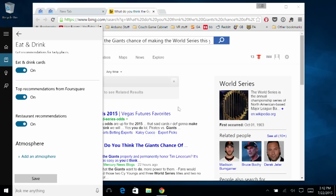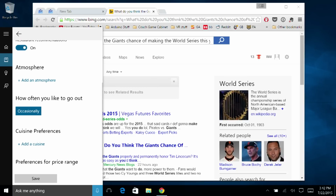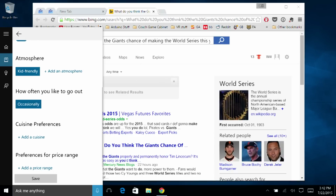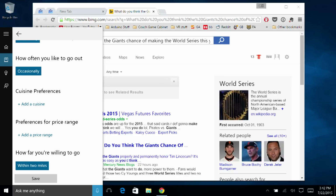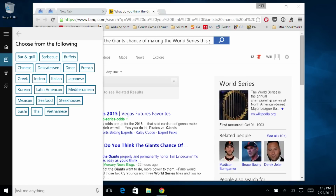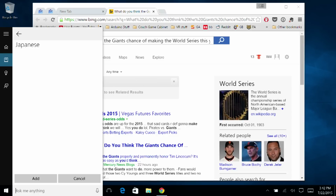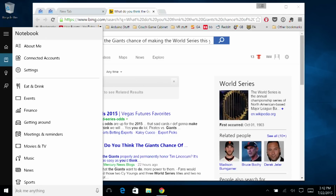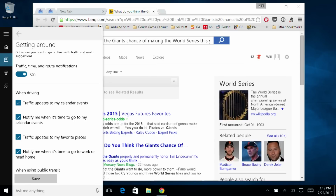So, for example, these are the places I like to eat and drink. I like casual food. I like kid-friendly food. It's perfect. I like to go out occasionally, and I like... What's your cuisine preference? Cuisine preference is Japanese. Oh, there you go. I never get to eat sushi anymore. So yeah, you can do that for tons of topics. You can give her preferences, and I'm calling her her because I feel like she's a person already.